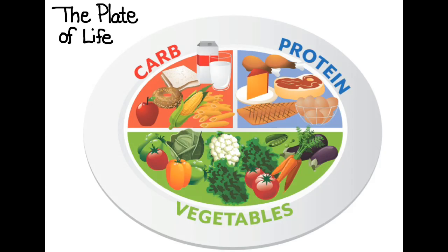This method is what we call the plate of life. The plate of life will serve as the basic building block of the Alive approach to healthy eating. The plate of life shows you how to eat balanced meals that provide your body with the right amounts of the foods it needs in order to function well over the course of the day.